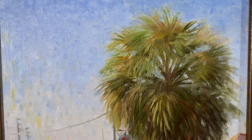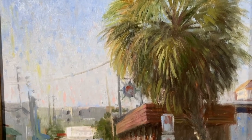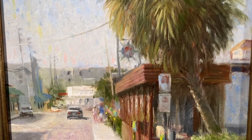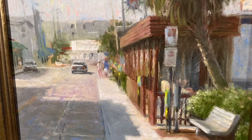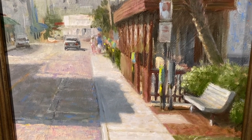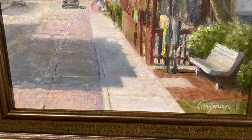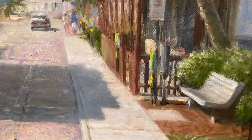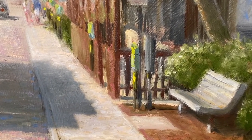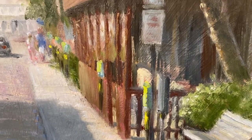When I work, I don't tend to finish things on location, but I want to get as much information as I can. I go back to my studio, and without working from photographs, I tend to just try to remember what the moment felt like, capturing those memories, accentuating color. I like to do a lot of broken color, and it creates a lot of vibration and movement.